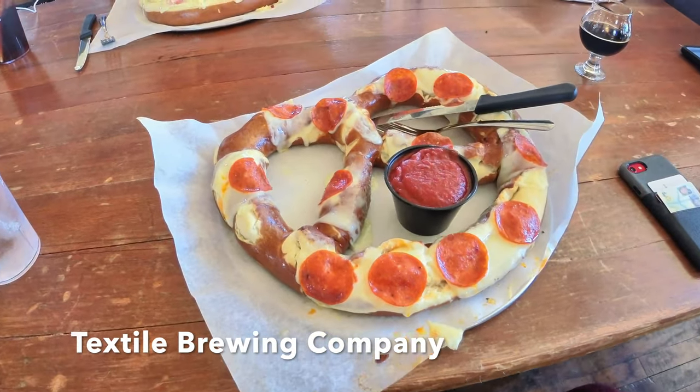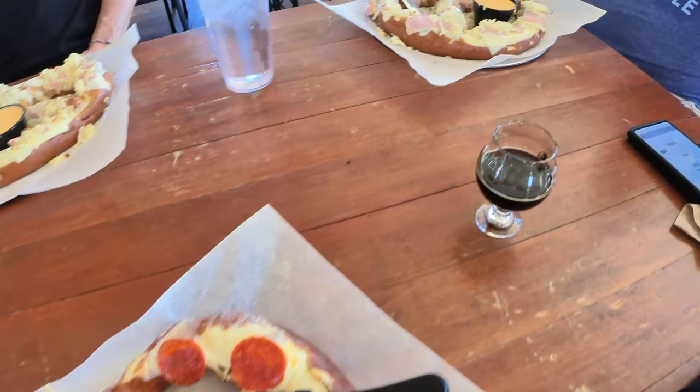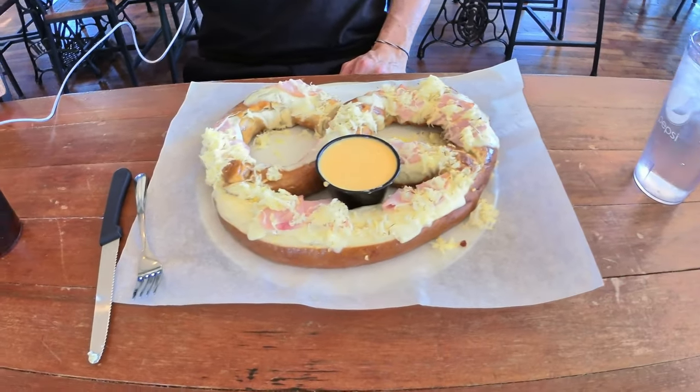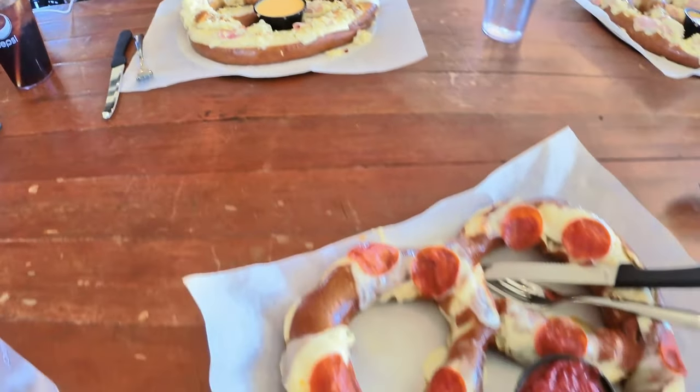Pretty big. Yeah. Pizza pretzel. Thank you. German pretzel. Look at these giant pretzels. I've never seen such a deluxe pretzel.